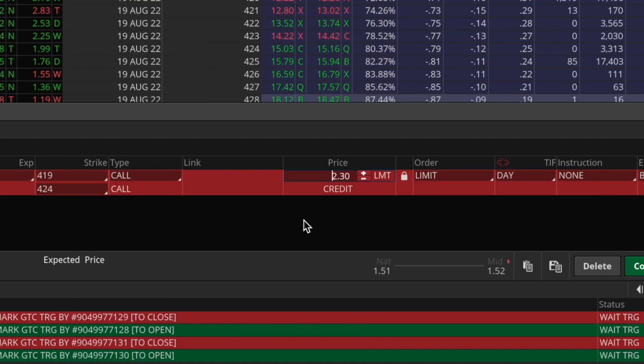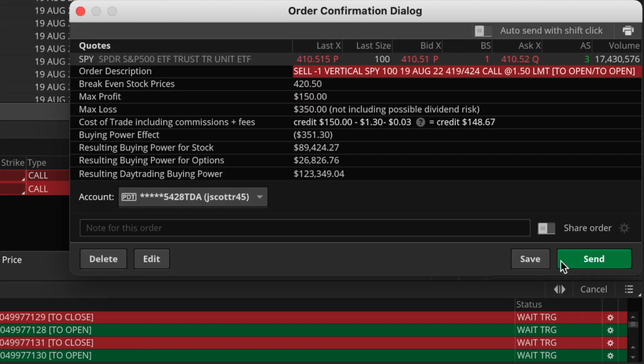Now, of course, I will collect a lot less in credit on this position because I'm taking less risk here, but that's exactly the point, right? So for example, if I try and lock in a price of $1.50 on a per share basis, and then go to confirm and send, now you can see the max loss or the buying power effect is only 350 bucks. And actually, now that I think of it, the reason the buying power effect is $351.30 is because I have to pay $1.30 in commissions. But still, if my account is 10,000 bucks, then this trade is only risking about 3.5% of my account, which is much more in line with where I like to be.